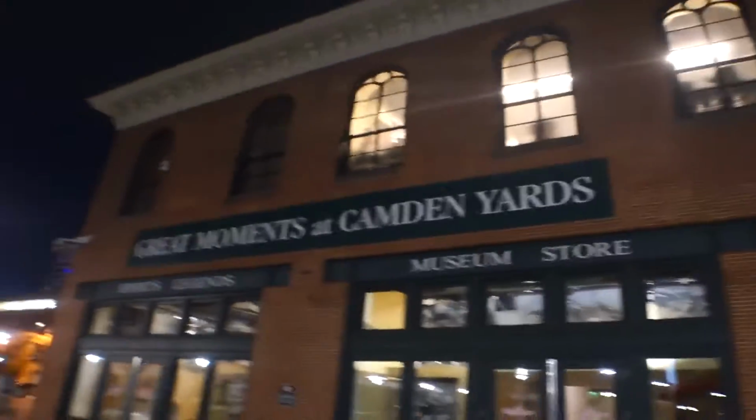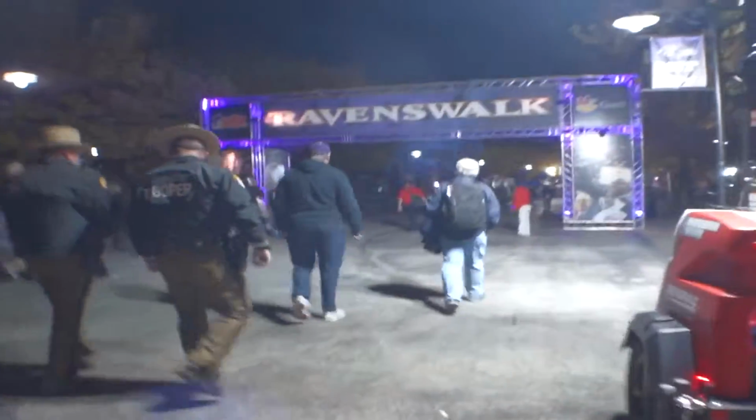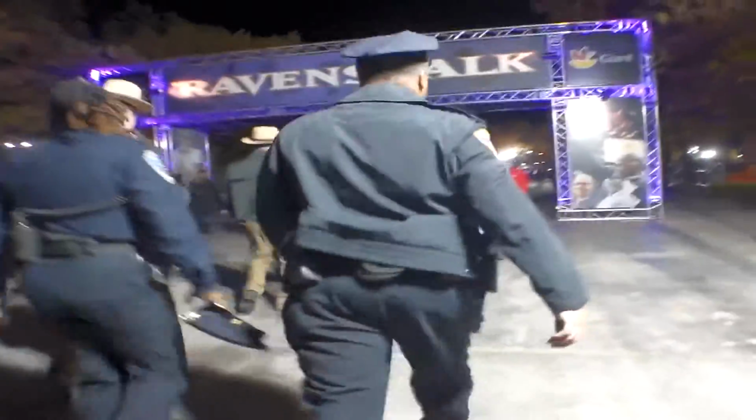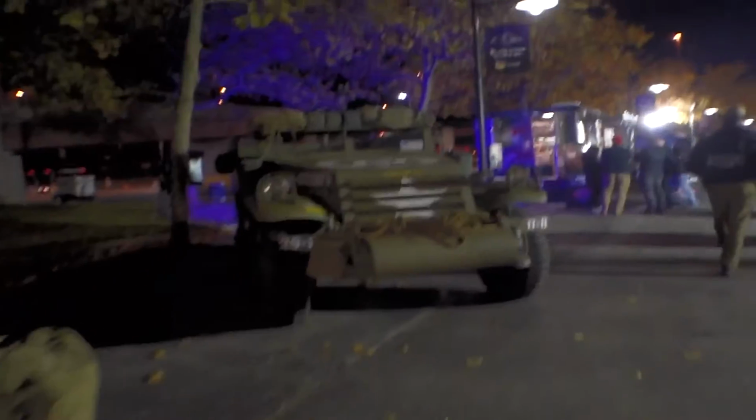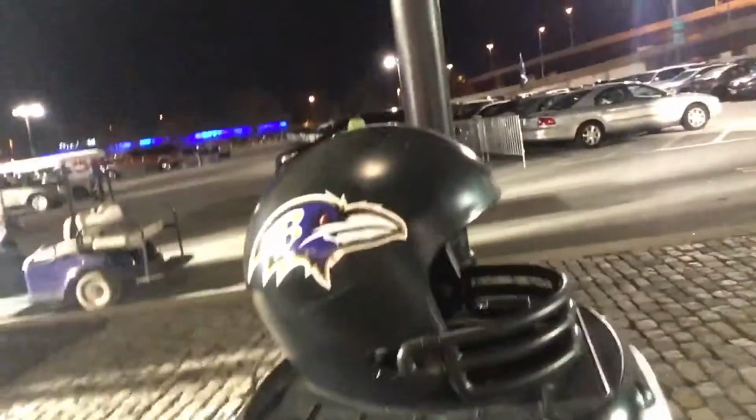If it isn't Camden Yards, where the Orioles play. Okay, so this is Orioles Park right here. Closed up. Free chili? And it is a bit chilly out. Guess it's a double entendre type of thing. Raven Stadium in the back. I'm chilling. Garbage can.